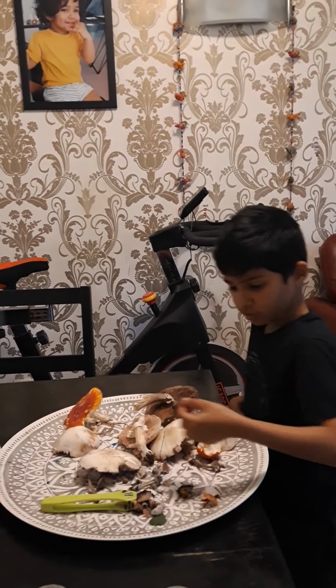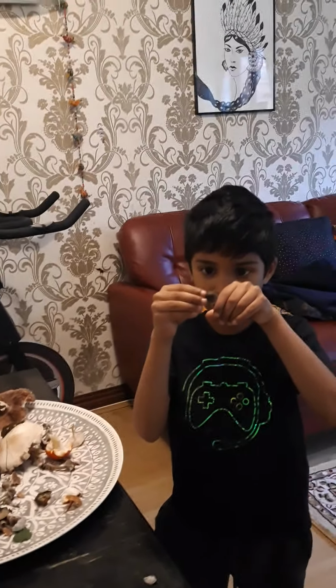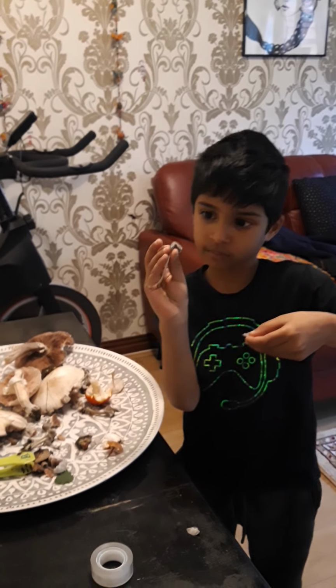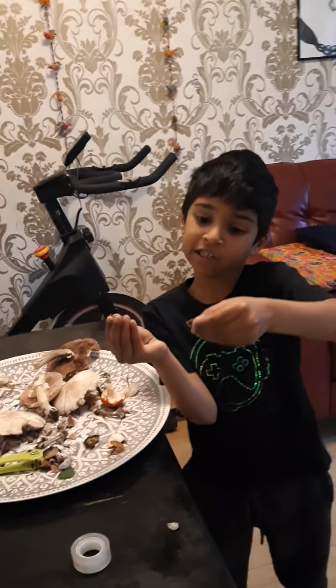And I'll also show you this. This part looks like an umbrella, but it's not. Look, it's just like the colors, just grayish inside.